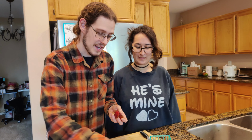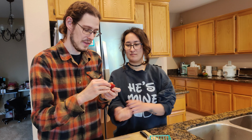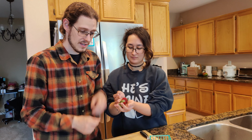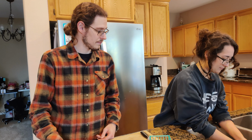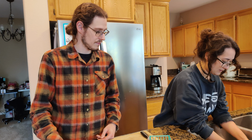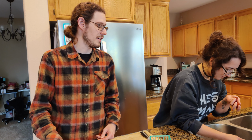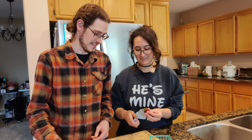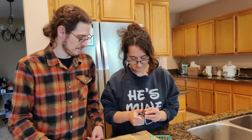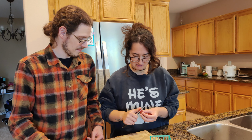Given they are a little bit dead. Yeah, these are borderline. I think we gotta finish them today. So maybe they won't be as good as they could be. I think they're still gonna be good. Very soft. I think that's because they're at the end of their lifespan. Best Buy lifespan. God, they're so squishy.